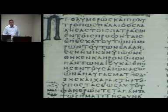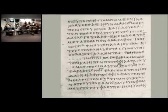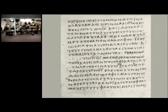Okay. Now let's go back to our other camera here just a minute. Now these are Greek versions of the New Testament, right, Jess? No. No? They're Greek manuscripts. Why are they not Greek versions? Because version is a translation from the original language to another language, but Greek is the original language. That is correct. That is correct.